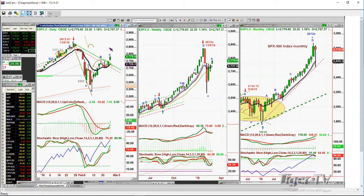And the key support now for the Dow is at about 25,300, and the S&P would be at 27,080 right now. The key support would be at 2750.